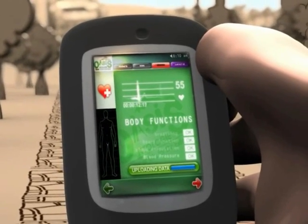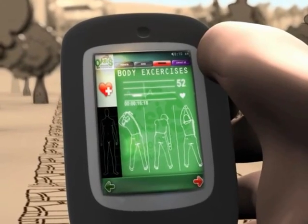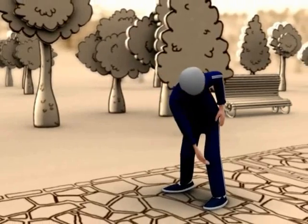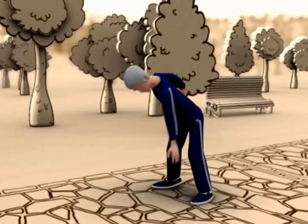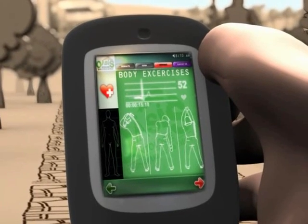OASIS monitors John's health and will also provide him with suggested physical exercises. John can then decide whether he wants to do them or not. All collected data is analysed and presented to John so that he can track everything.